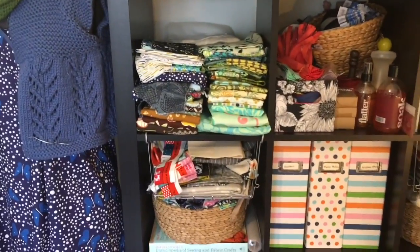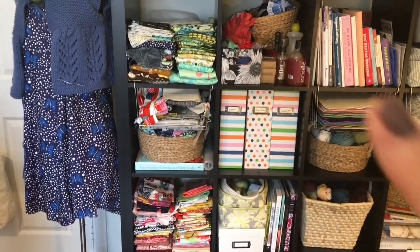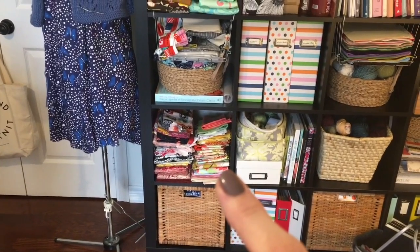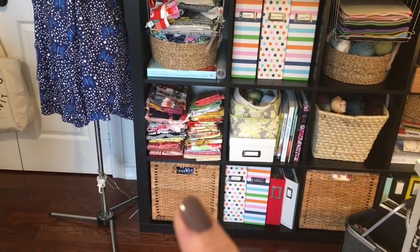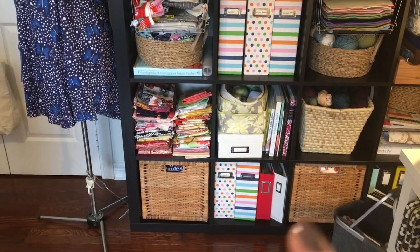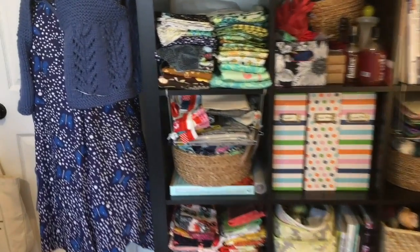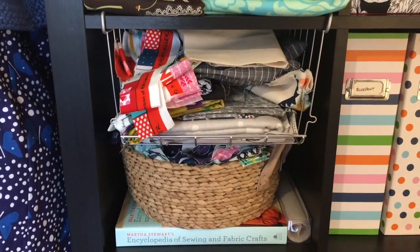So here's where I store most of my fabric. I have tried to keep it somewhat organized. I have blues, browns, greens, yellows, things like that up here. And then I have the pinks and reds, warmer tones down here. I have additional quilting supplies in here and here, lots of extra fabrics. I've got these magazine cases that are holding some magazines that I don't want to get rid of. And these are all scraps and things I want to work on and keep on hand for some patchwork ideas.